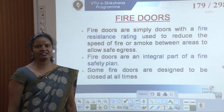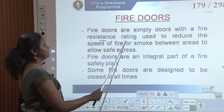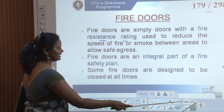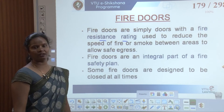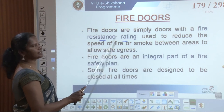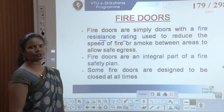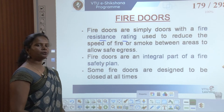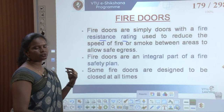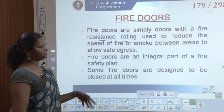So fire doors are simply doors with a fire resistance rating. It's like any other normal door, but it has a fire resistance rating. It is used to reduce the spread of fire or smoke between areas to allow safe egress. Egress is nothing but exit, so people can exit easily and safely.